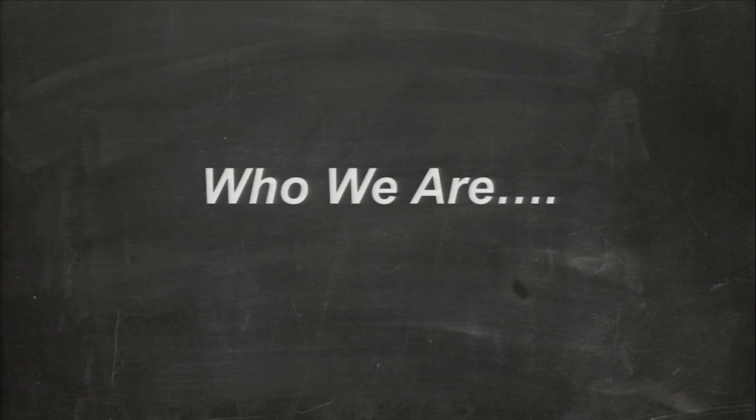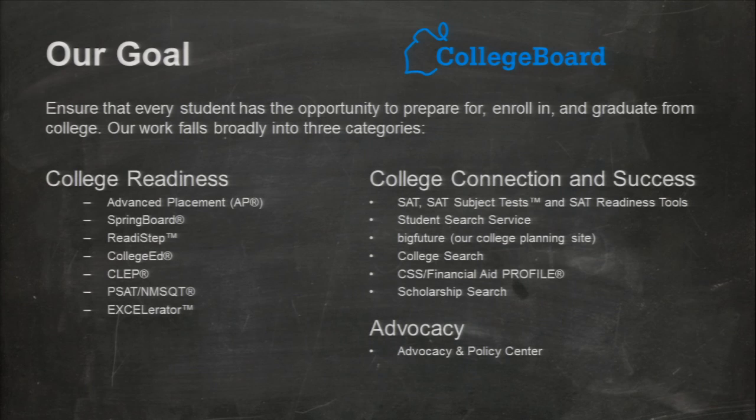So who are we? At the College Board, our goal is to ensure all students have the ability to prepare for, enroll in, and graduate from college. Another show of hands: how many people have either taken, or have children who have taken, an AP course or an SAT exam? Anybody? Great. You know about two of our most important programs. Today I'm going to tell you about another one that we just released, which is our college planning site for students and parents. It's Big Future.